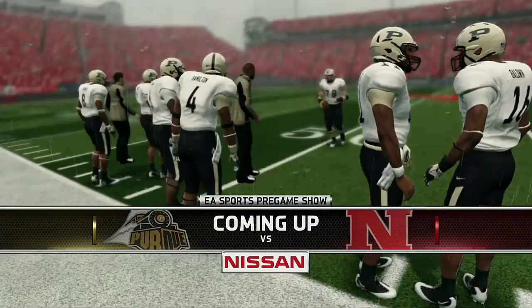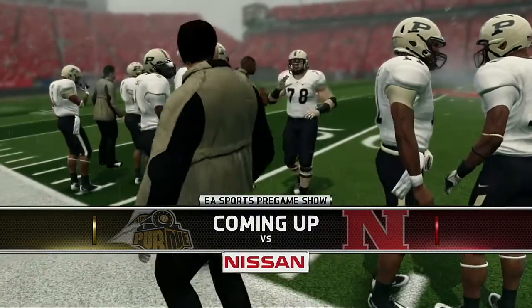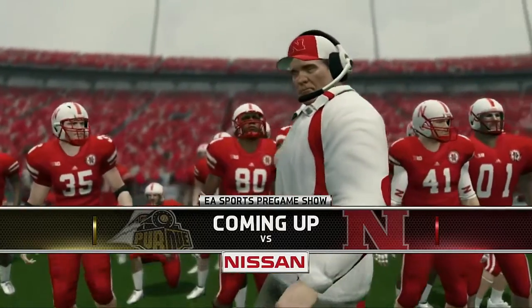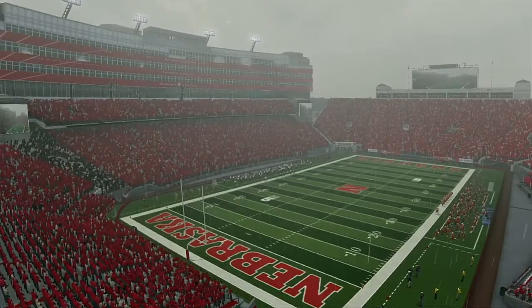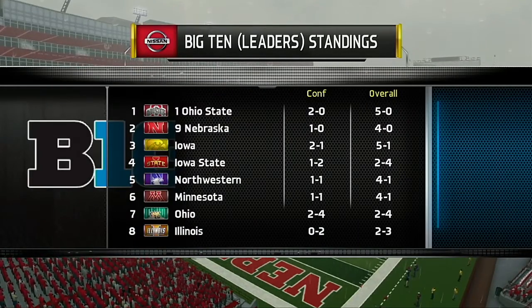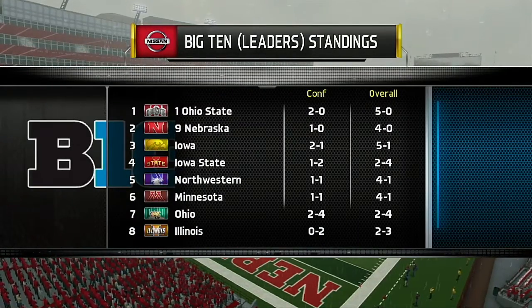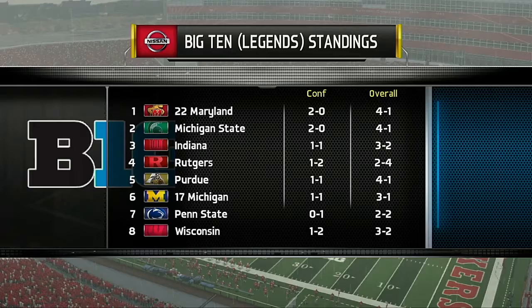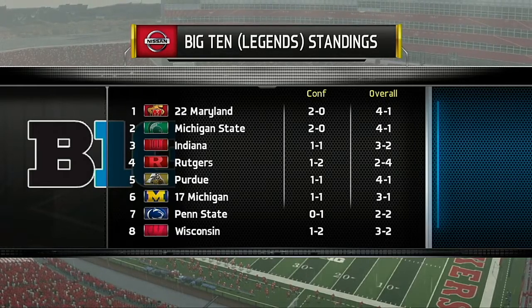Davis bringing you the EA Sports NCAA Football 14 pregame show presented by Nissan. Innovation that excites. The Cornhuskers are really hitting their stride. Look, I know they have a winning streak going, but more importantly, they're starting to play at a very high level. The expectations are going to rise.